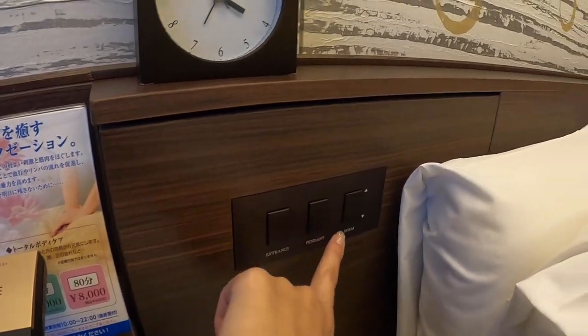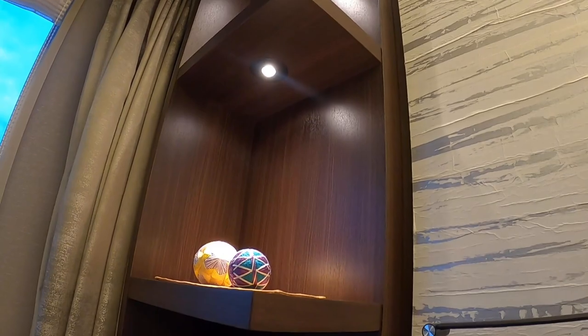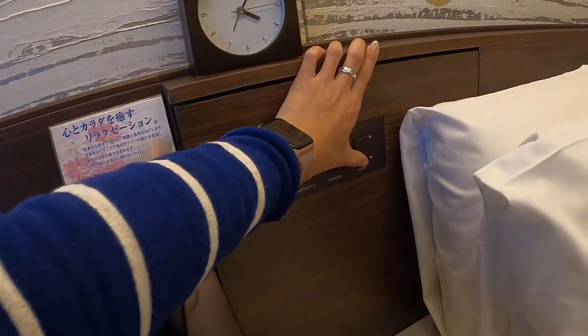These are all the lights for the whole place. There's another one here if you need. And I figured out this switch turns off these things. And this turns off this. And then the entrance, we'll turn off the entrance. And if you push this one, it's a dimmer. And turn it back on.